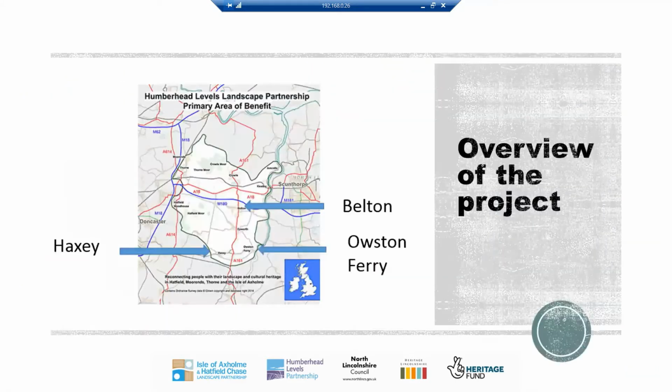Here we go. Before we get into it though, I do want to give you a quick overview of how this course has come about. This course is part of the Isle of Axholme and Hatfield Chase Landscape Partnership. Now this is a huge project that is funded by the National Lottery Heritage Fund and is being organised through North Lincolnshire Council. It is a project aimed at helping people to reconnect with their landscapes, specifically around the Isle of Axholme and Hatfield Chase areas.